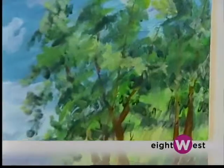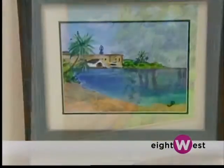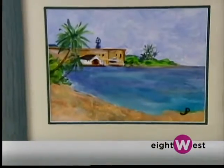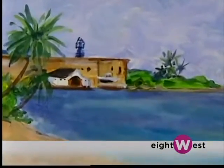So a lot of these artists have had to use adaptive equipment, but they still can do the artwork. Some even use a paintbrush in their mouths. They're all so beautiful. That's pretty incredible.